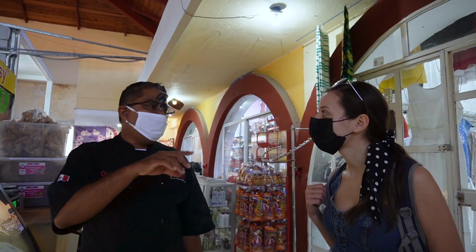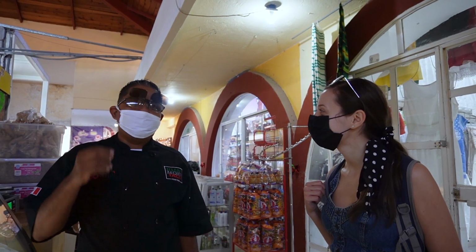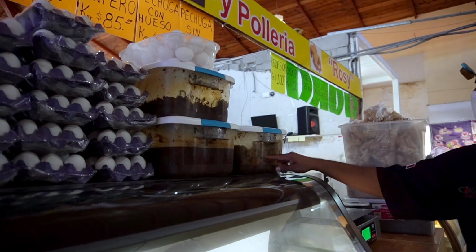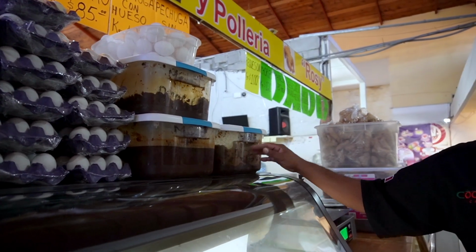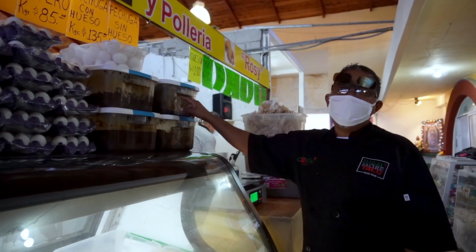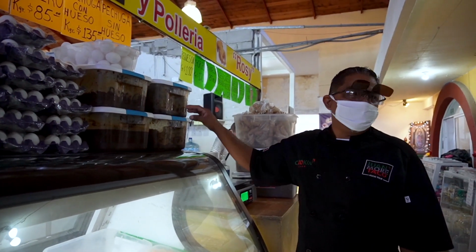Ingredients in it, yeah, so you will see. At least we're gonna do like a 30. Oh wow. Okay. Mole dulce, that's sweet. Sweet? Yes, just like me. Sweet. So that's the mole Oaxaca. This is one of the most famous. Okay.